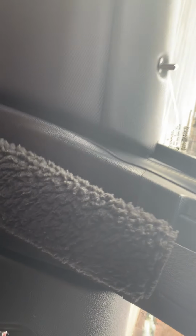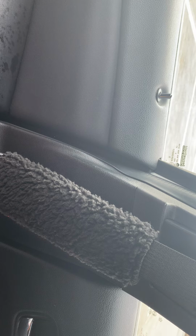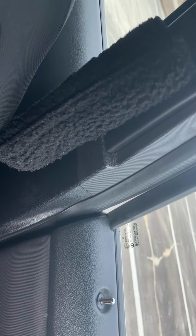And also, I wanted to show last minute these cute little things that are basically just there for decoration. I think at Walmart it's called a seat belt cover. I honestly don't even know what this is called, guys, but these were $2 at Walmart. I had one on the passenger seat belt, and then I have one on my seat belt.